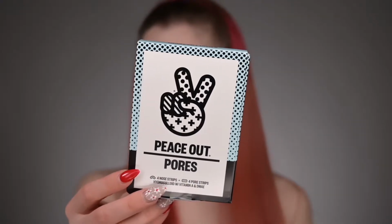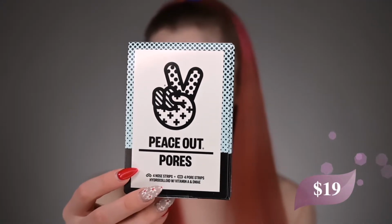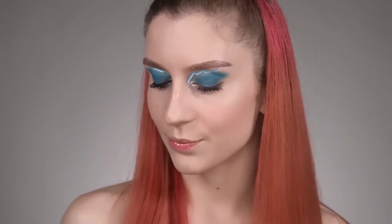Guys, if you are like me, struggling with big open pores or with blackheads, and you are realizing that the mask mandate just made everything like 10 times worse, I'm here for you, okay? We're gonna check out this item from Peace Out. I'm so curious how it's gonna work. So we're getting this packaging for nose strips and for pore strips, and basically what it is, this is oil absorbing pore treatment strips that retails for $19. So at the moment when I'm filming this video, this product is out of stock at Sephora, and whoa guys, that's impressive. So I'm gonna show you my besties here, and here they are.